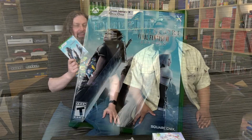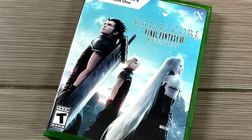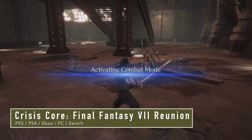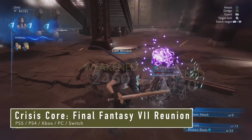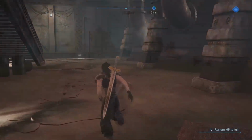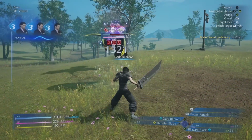Well, I'm going to keep it new for a little while here. Okay. Another game I was very excited to pick up. This is Final Fantasy VII Reunion, Crisis Core. Basically, this is a remake of a PSP game that I loved when it first came out. I blew through the PSP version. Such a cool game, and it's a prequel to Final Fantasy VII. Right. And this is a new updated remake or remaster of it, basically.